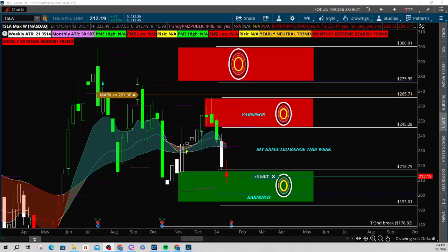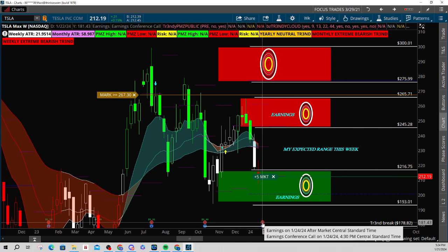Let's go ahead and look at Tesla, TSLA. First, we do have earnings coming up this week. It is on the 24th after market close. Again, this is what TOS is showing as of right now.